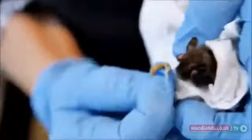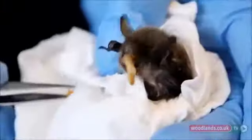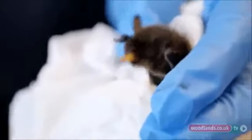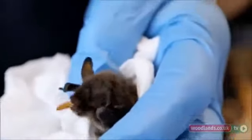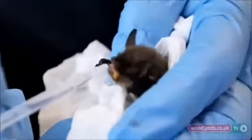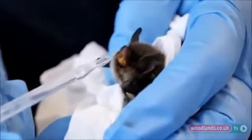Look away if you're squeamish. And then I have to squeeze the juices. Think of it as an ice cream. Sometimes when they're dehydrated, they run out of saliva, so I have to offer them a drink as well. Would you like a little bit of moisture on that? Oh yes, that makes it go down much easier.